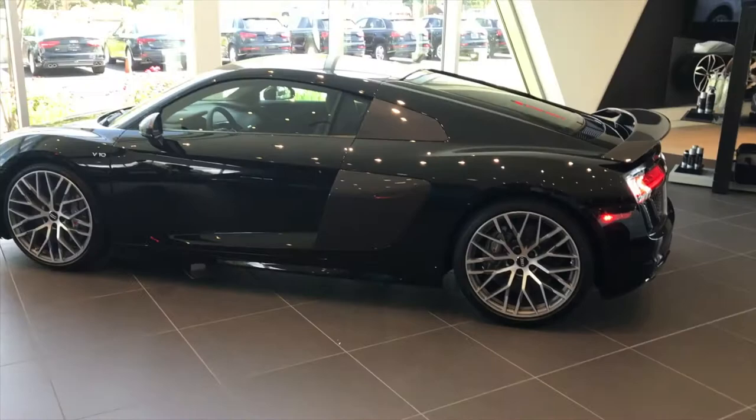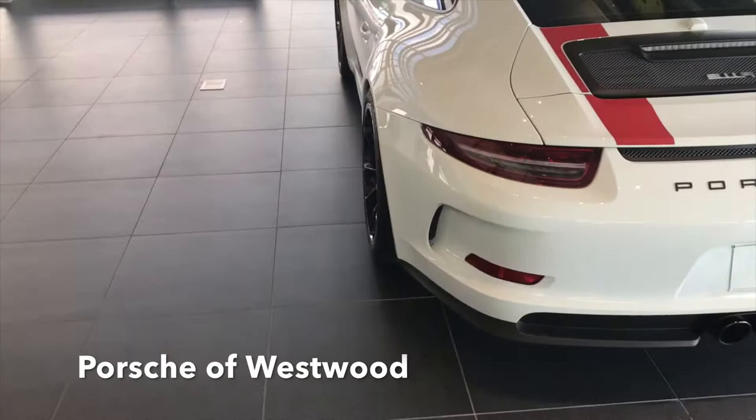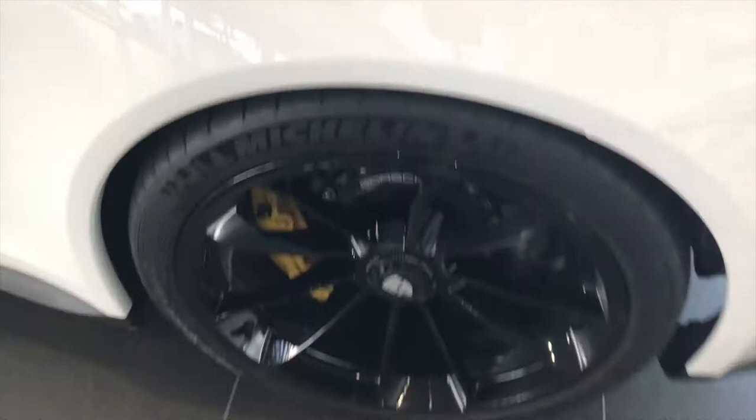Doesn't Hoffman have a platform too? Yeah. But I don't think it's the V10 or this one. Oh, this is nice. Oh yeah, it doesn't have the fixed spoiler. Yeah, as we're in the Porsche of Westwood, right? Yep. Yeah, this is really nice. They have a 911R here. The options, magnesium wheels. The racing seats with the carbon. Manual, of course.